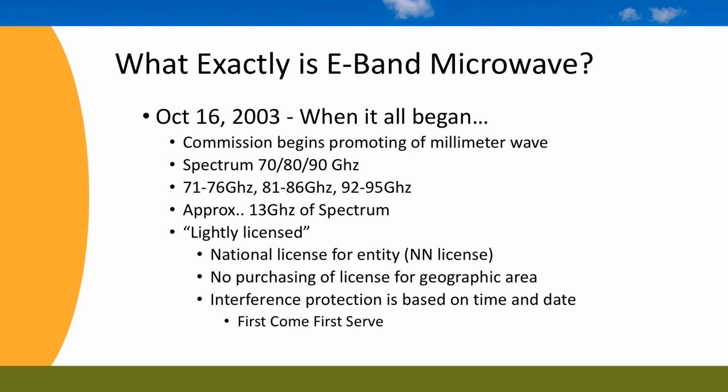Interference. This is directly from the FCC's website, right? The interference protection afforded to a link is based on the date and time that the link, new or modified, is submitted to a third-party database manager. So your protection is based on when you actually file this information with a third-party manager. There are companies out there like Micronet and ComSearch, just a couple that are third-party managers of these frequencies.